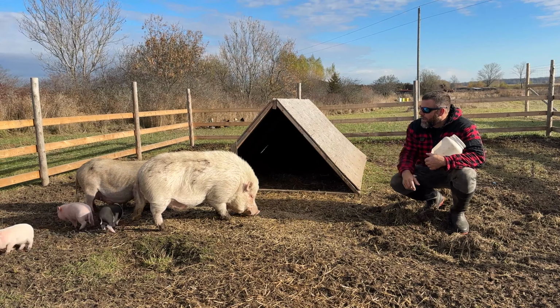It does vary a bit in the summer. Obviously, it's a lot hotter, so they get more water then. And in the winter, we have to go out a couple more times because the water's freezing. But this is pretty much what our morning looks like every day. That's just the outside chores with animals. In the summer, once we have gardens and stuff, there's other chores, right?